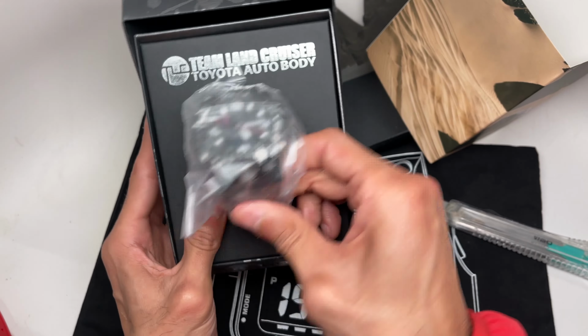All right, Team Land Cruiser, Toyota Auto Body, Multiband 6. I guess this is some of the functions. LED lights, we know it's got compass, quad sensor or triple sensor. I believe it's triple sensor on these. Forged carbon, altimeter, barometer, compass, and I'll go through those in a moment.